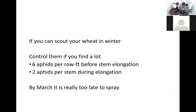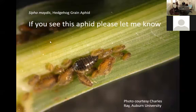Now, we have a new kid on the block, which is called Siphomatus. The common name we're hoping is going to be the hedgehog grain aphid, because this little aphid has got little spines all over it. Here's mama here, and these are all her babies. You see these, they kind of occur in herds. Generally, the babies are kind of amber colored. The mother is more blackish colored, and if you look at them with a hand lens or a microscope, you see that they do have these hairs all over them.